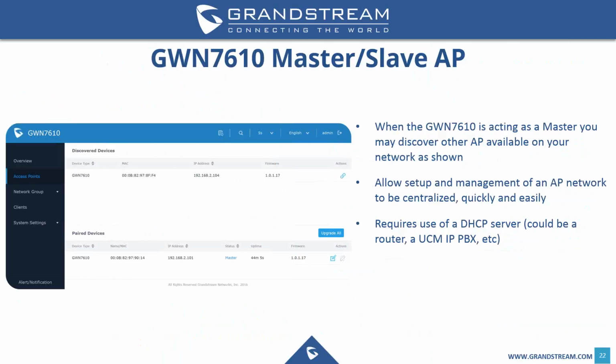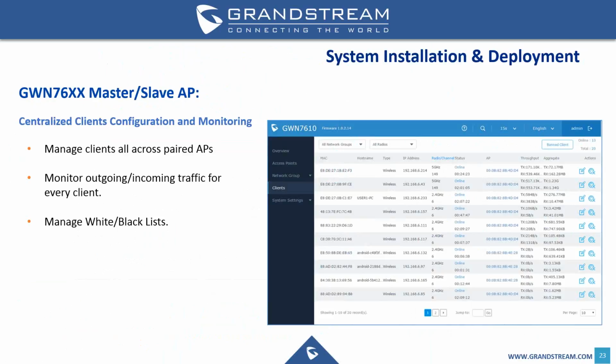On the screen to the left here, you'll see Discover Devices. That is a GWN that I'm trying to add. You see at the bottom, Paired Devices, I've already added one. You just click that little link icon. It will automatically pair the device with the master. And then with each access point, you can customize the networks that they have access to or that they offer. Or you can also, obviously, share the same networks or the same common groups of networks across all of the access points that you have paired to your master.